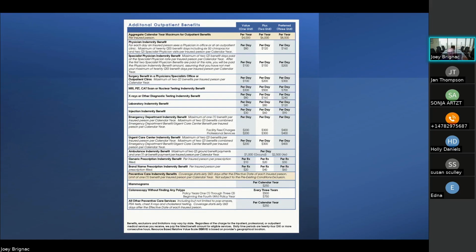So like I said, it really is on your preventative. You can use the preventative once the policy has been enforced for 60 days. Do not go on the 58th day and get a checkup. It will get denied. The policy has to be enforced for 60 days. All right. We'll pay $250 towards a mammogram. If they haven't had a colonoscopy done, we'll pay the first 3 years $500, and all of the preventative services we'll pay $250.